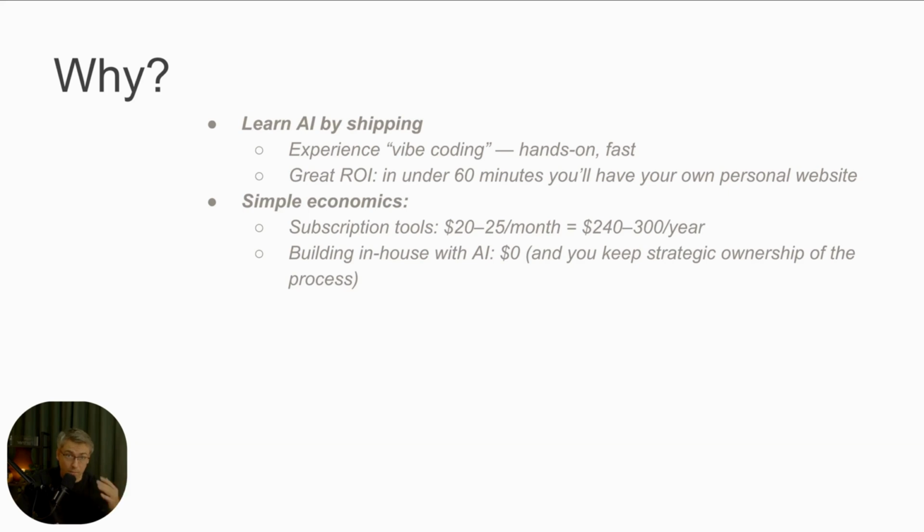Maybe you will like it, maybe not. Maybe you will have to work on it a little bit longer, but it's still a great ROI and also a great experience of vibe coding, which is a way people try to build mini apps or websites without knowing how to code, relying fully on AI solutions to provide you with a working prototype or solutions, basically code everything for you. So it's a hands-on and fast experience. It's great to experience that because then you know better what to expect from your peers, from your colleagues at work, and how they can use AI in your work, in your job.